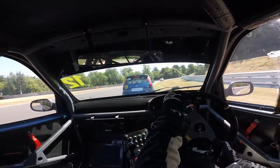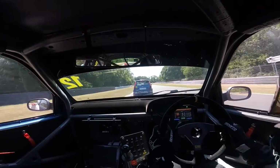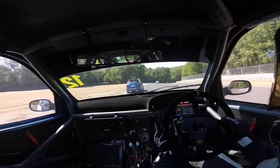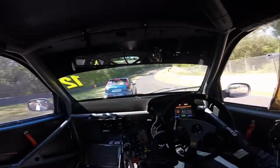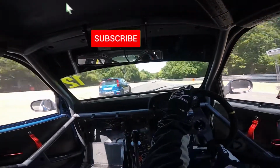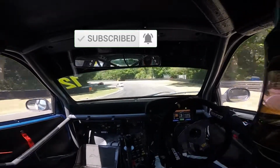Not really an overtaking corner this unless you are well alongside, so just settle in back behind, keep showing my nose, see if I can force a mistake or see if an opportunity comes up. Same again here. And we do get two wheels on the grass from the car in front, and that's just enough for us to sneak around the outside.